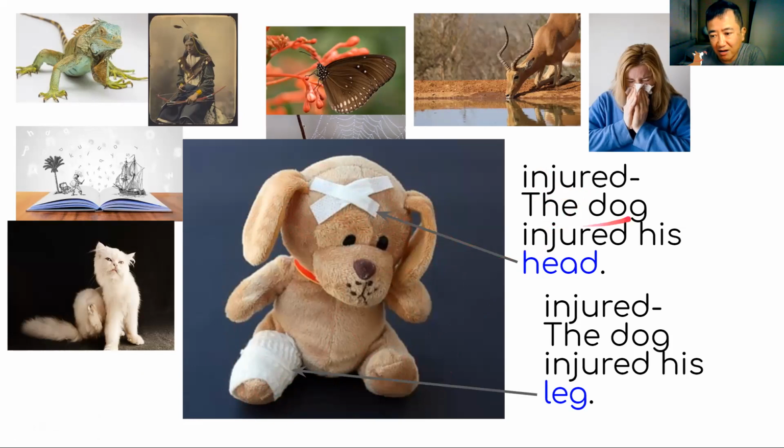Look, the dog injured his head. The dog injured his head. Look, the dog injured his leg. The dog injured his leg.